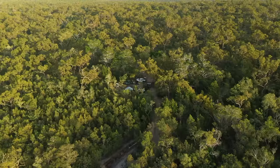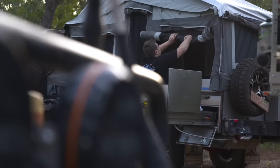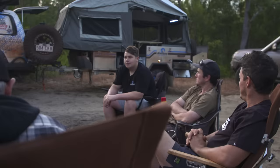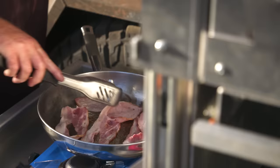It's our final morning on the old Telegraph track. Ahead of us lies some of the most iconic water crossings in Aussie four-wheel driving, like Cannibal Creek, Logan's Crossing, and of course, the infamous Nolan's Brook. The G60 and the 47 have been pretty evenly matched on the trip so far, and today, there's a bit to play for.